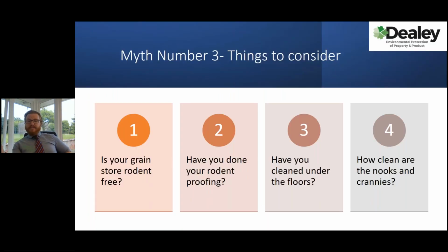So yeah, obviously, this is something you consider every day. Of course you do. Is your grain store rodent-free? Have you done your rodent proofing? There's loads of great products out there, and they're available to all. So to rat-proof a grain store is actually a lot of fun if you put your mind to it and you're up for the effort. It is quite a lot of work. Have you cleaned under the floors is a massive thing. There may be mouse infestation that has dragged grain down into the floors, and same with the air tunnel as well. And cleaning into the nooks and crannies where those pesky rodents may have been hiding.